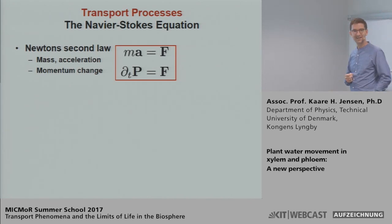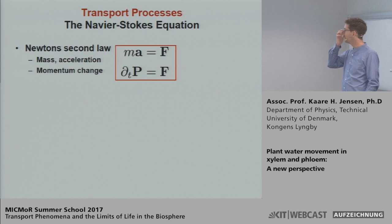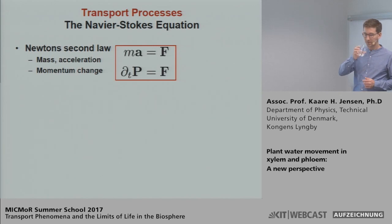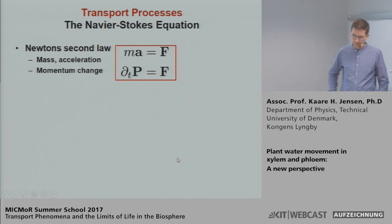So now I want to talk just for one or two slides about what it is and where it actually comes from, right? So essentially, we have Newton's second law saying that the mass times acceleration of an object is equal to the force on that object. Or you could say, the change in momentum, because maybe the particle can change mass as well, right? So it's the time derivative of the momentum, a capital P here, is equal to the force.